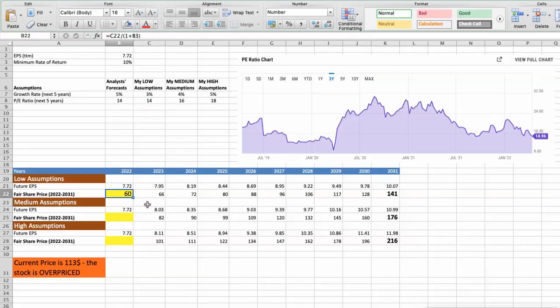Second scenario. Scott's will have average performance in the next 5 years, and we will use the following parameters in our calculation. Future growth rate would be average, 4%.